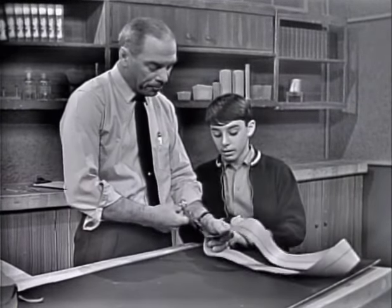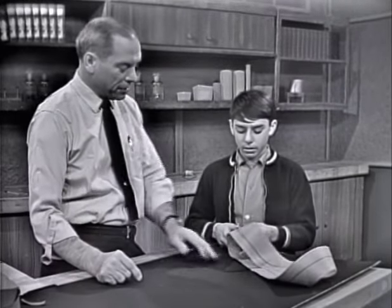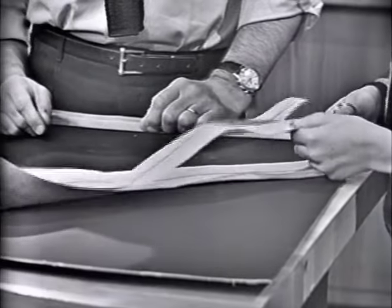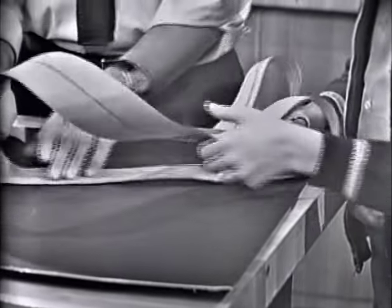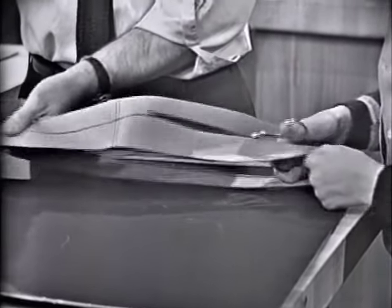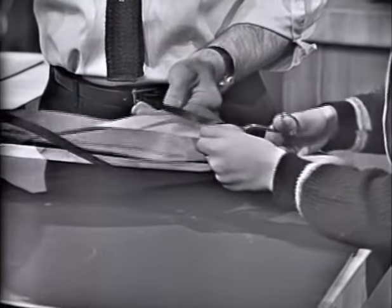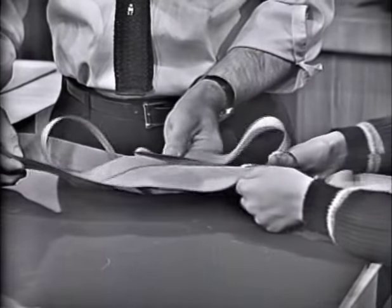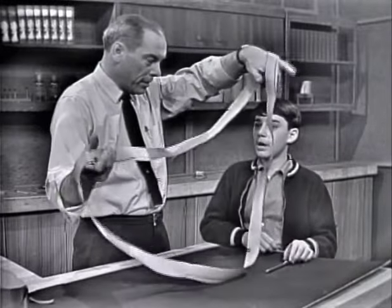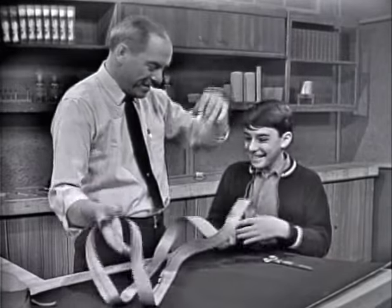What'll happen when you cut it? Well, if there's just one surface, if you cut one surface in half, what should you get? Two loops. All right, try it. Okay. There. Now you cut it in half. I have two loops. What? One. Yeah. Just one big one.